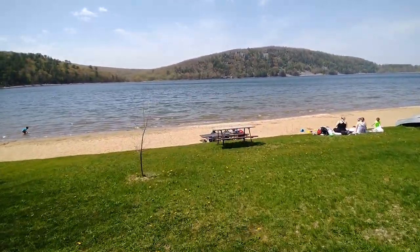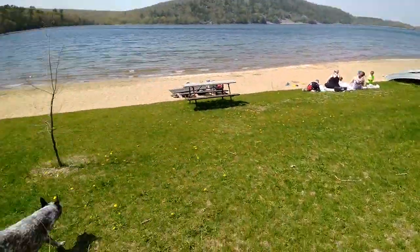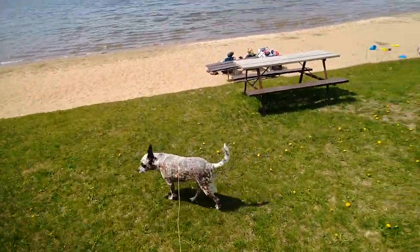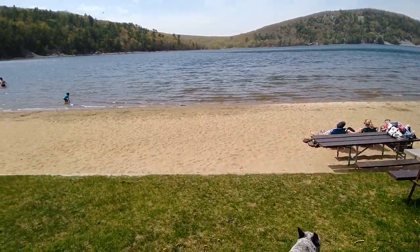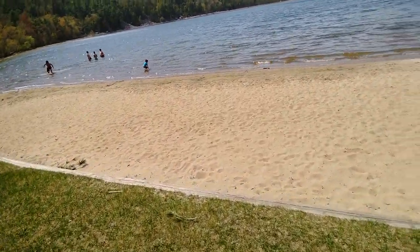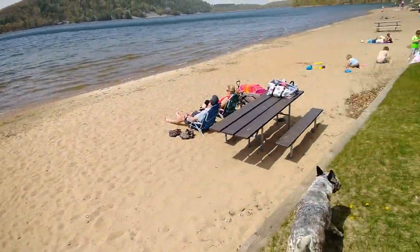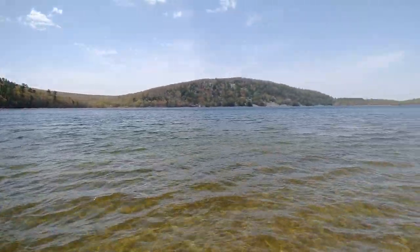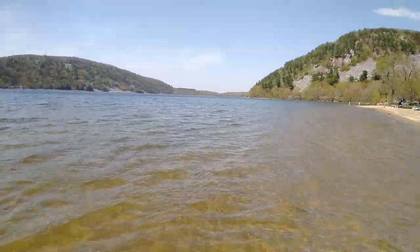Come on, Freckles. I got Freckles on my makeshift leash because we didn't know we were coming here. Look at this. This is heaven. Come on, Freckles. These are happy feet right now, let me tell you. They're muddy feet from the Black Earth Creek. But look at this, guys. This is like back home in Minnesota. This is what the lakes are like. This is what it looks like. This is glacier fill here.